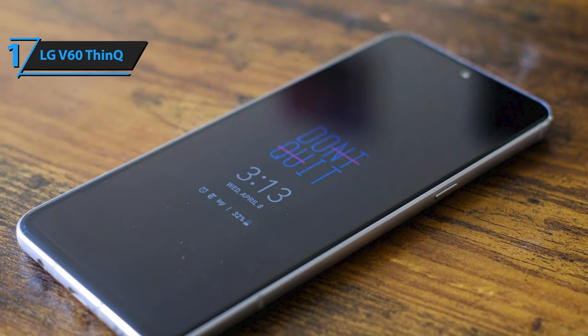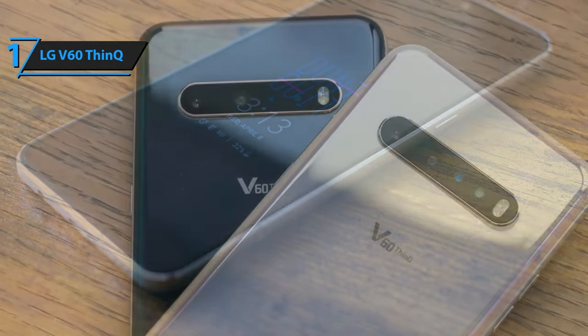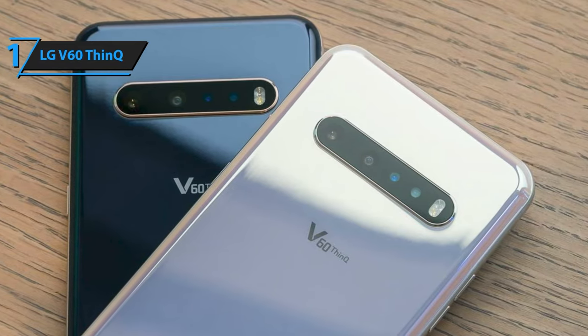Historically, LG's premium V-series phones have emulated the features of other flagship models without adopting their exorbitant price tags. The V60 ThinQ disrupts this pattern, introducing a distinct style and innovative features that distinguish it from the pack.